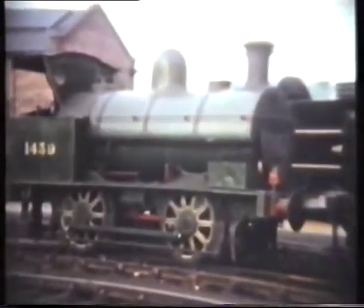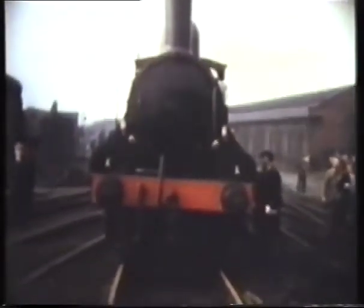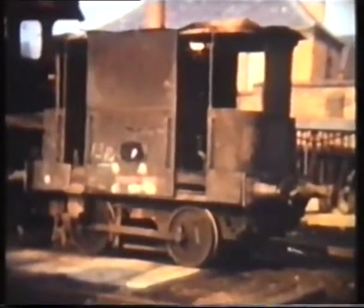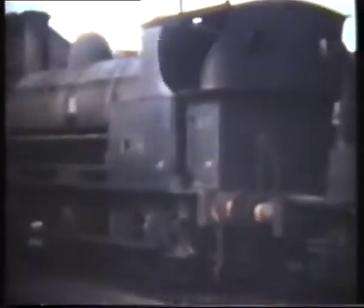Saddle tank number 1439. This ancient four-wheeled vehicle. And 58926 was an 0-6-2 2F Webb coal tank of 1882. The Britannia was virtually brand new, however.